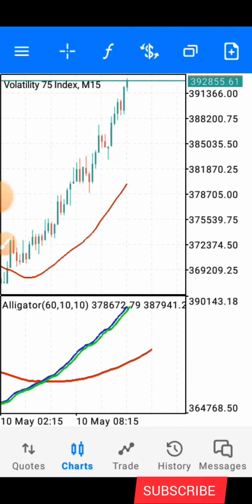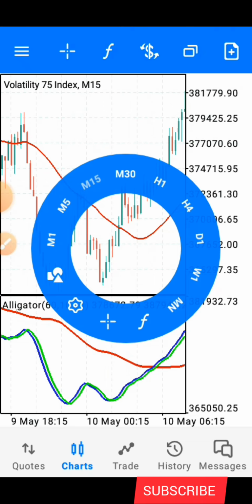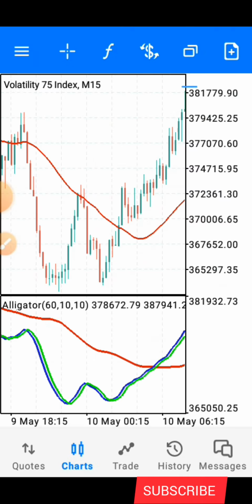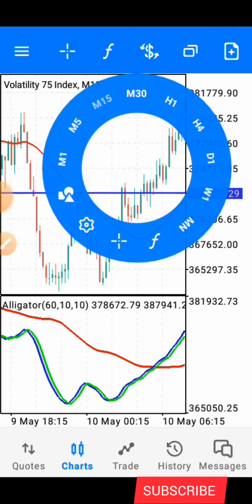Now let me show you something quickly before I end the video, because this strategy is kind of in line with price action. Once you understand price action and you use it with this strategy, you are going to make a lot of money guys. Let me just show you a simple illustration.